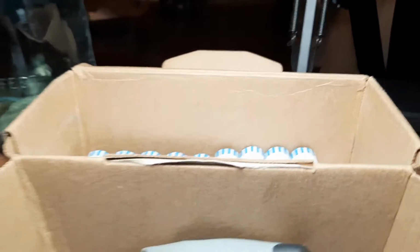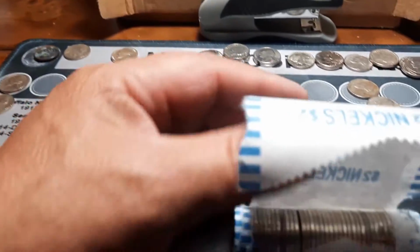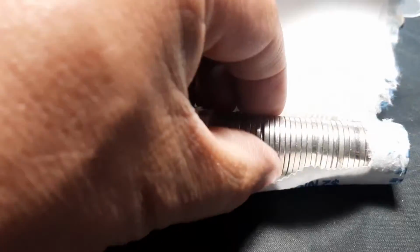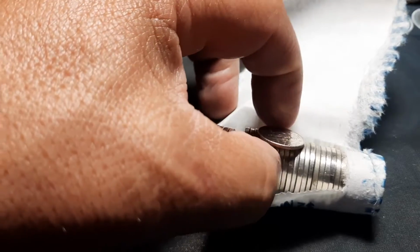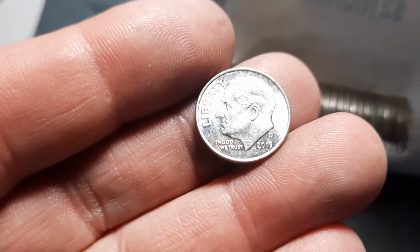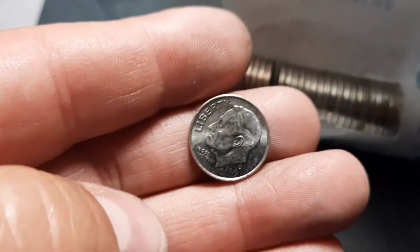Roll 31, and they've already got us for a couple pennies. We may be fighting back. It looks like we've got us a dime. We do, and it's going to be a 2019 D. We'll take it. We made up 5 cents.